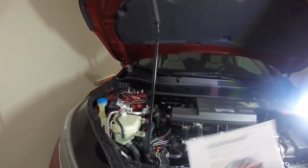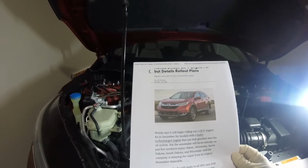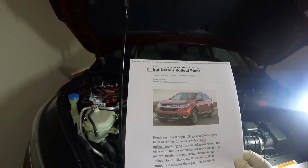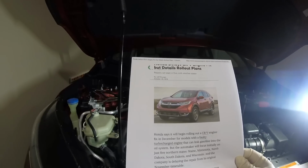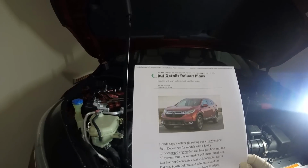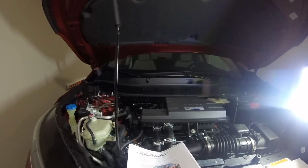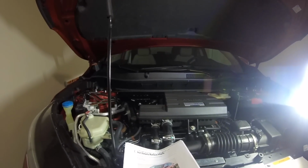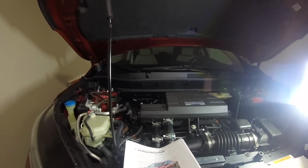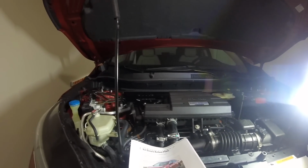There is an update as of October 30th, 2018. There will be a fix, and I'll post a link to this to Consumer Reports. There will be a fix starting in Canada in November, 5 cold states, Maine, Minnesota, North Dakota, South Dakota, and Wisconsin, beginning in December, and then 16 less cold states, I guess, beginning early 2019. So there is a fix, quote unquote, on the way. They said 2019s will be fixed before they're released, so if you have a 2019, you have nothing to worry about.